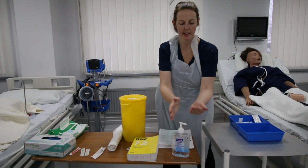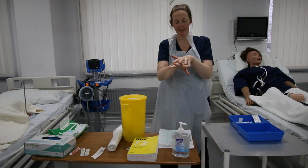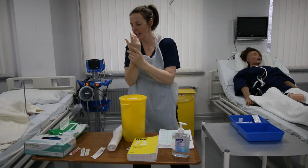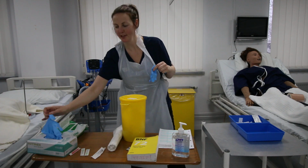I'm going to gel my hands, palm to palm, backs of hands, fingers interlocked, tips of fingers, rotational rubbing of thumbs and wrists. And I'm going to don some gloves.